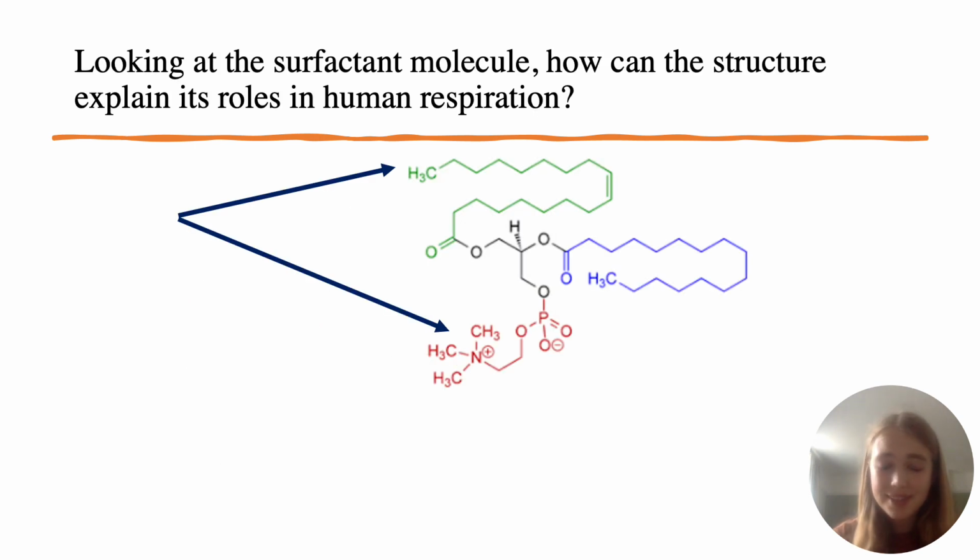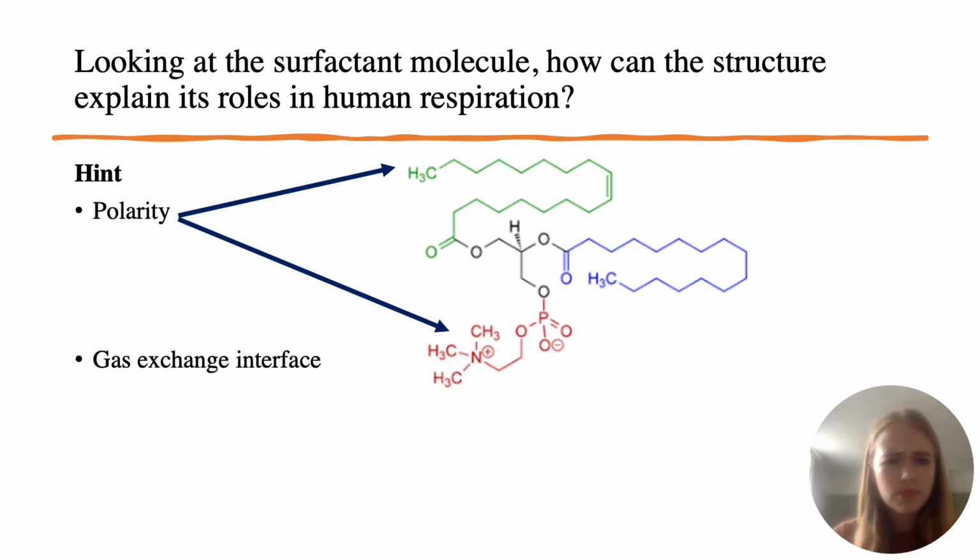So a couple of hints. First, let's think about the polarity of the molecule. What do you see here? Can you note any differences between the end and the start, or one side and the other? And how does this relate to the gas exchange interface? What are we trying to fix here? What is the role that you will be thinking about?